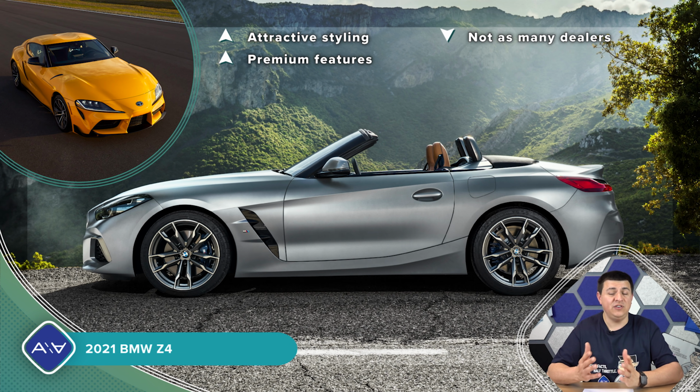That's one of the reasons that you might want to get the Toyota Supra over the BMW Z4: there are more Toyota dealers around the United States, and getting service and parts is going to be a little bit easier because of that Toyota dealer network. And then of course there's the fact that it is significantly less expensive than the BMW. If you get carried away with options, that Z4 will get an awful lot more expensive than that base price would indicate, and you're getting basically the same vehicle, just without the top.